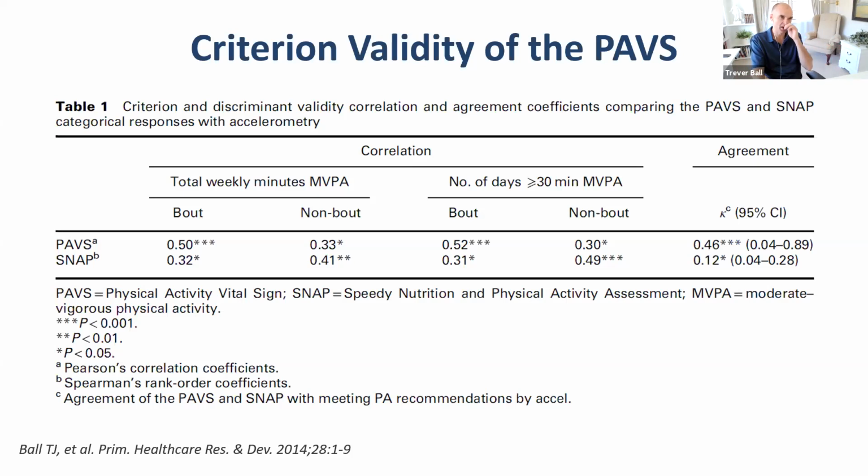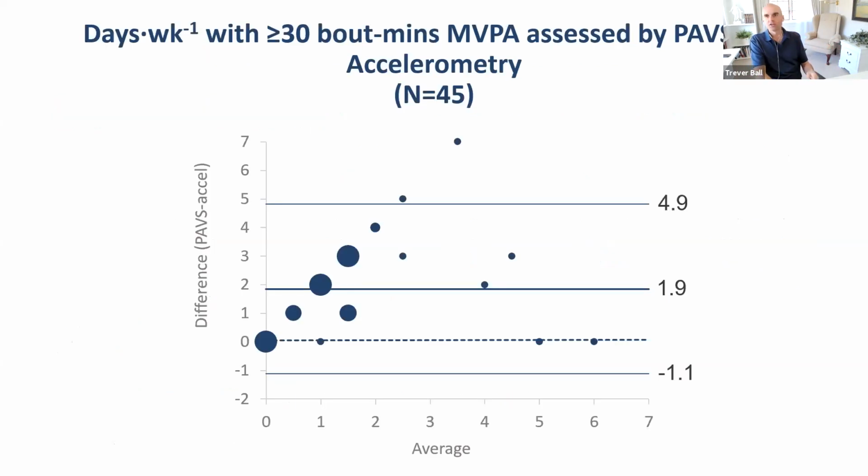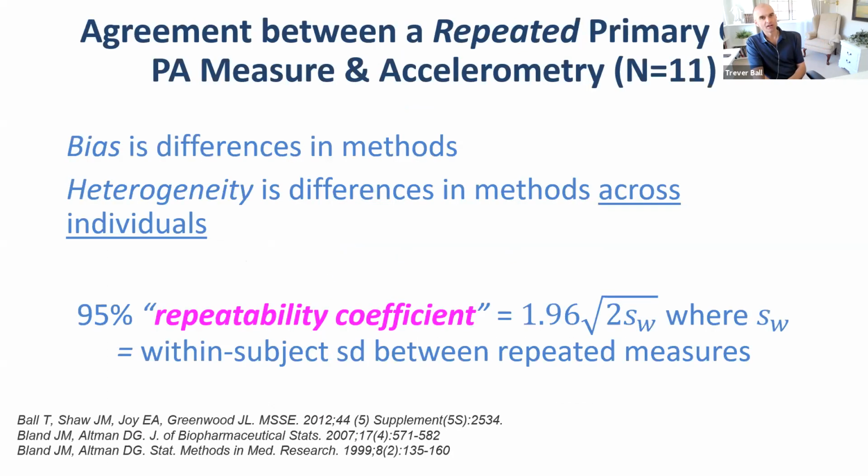or not meeting public health physical activity guidelines. And another form, when you're validating these measures, you want to look at the level of agreement, you know, Bland-Altman plots, as well as some kappa statistics, and other things. There's something called repeated agreement or repeatability. That's talked about by Bland years ago, and so there's some slides just for reference to that.